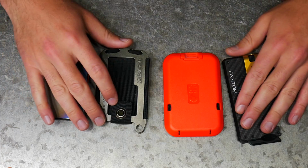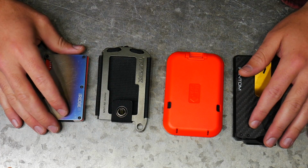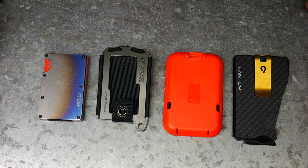Feel free to ask me any questions about any of these wallets, because I've daily driven them, I guess you could say, all of them. So I do have experience in all of them.